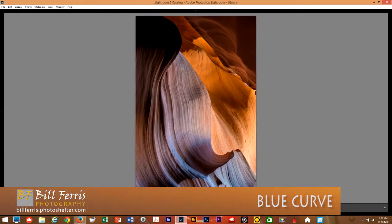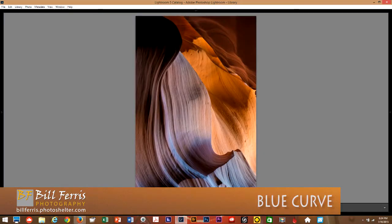Moving on to number 2, this photograph I titled Blue Curve, and it was taken in March of last year, on March 18th. That week I made a special road trip on spring break from Northern Arizona University, where I work. I made a road trip traveling the Four Corners region of the Southwest through Arizona, Utah, Colorado, and New Mexico. On the second day of that trip, I drove up to Page, Arizona, where Antelope Canyon is located, and I took the photographer's tour through Upper Antelope Canyon.